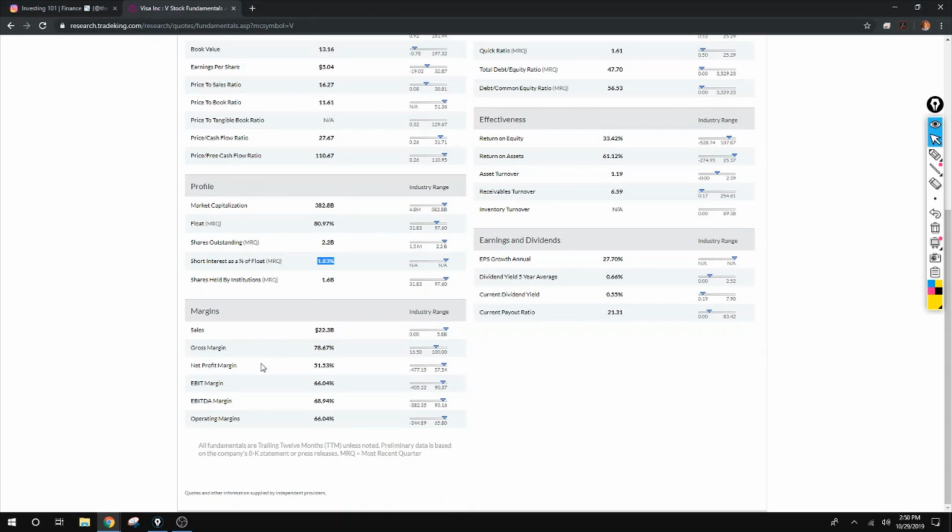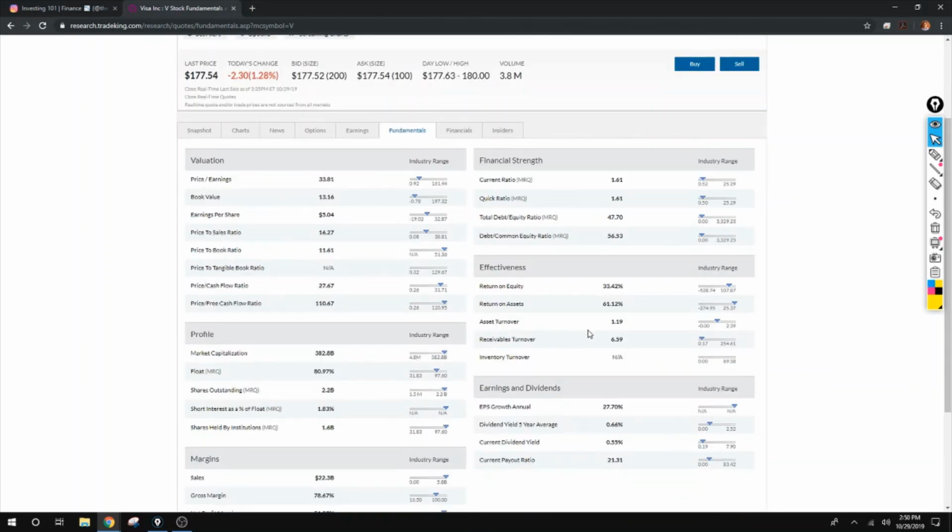And also looking here at net profit margin, we have a 51.53% margin. So if they make $100, they get to keep $51.53 of that. Now magnify that on the sales of $22.3 billion. They get to keep a little bit over half of that because of how they roll. That means that they are in the best industry range. That's what we want. And the debt to equity ratio is low as well. That's what we want. Return on equity is higher.